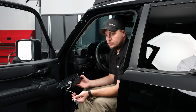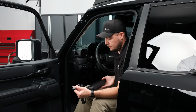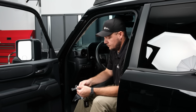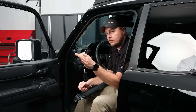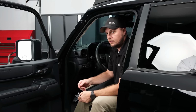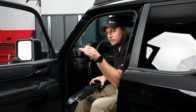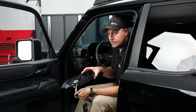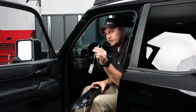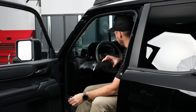All right, now that I've showed you how the crossover is going to be connected to the tweeter, I'm actually going to go ahead and disconnect it, because I'm going to show you the best way to hide the crossover away in the dash and still be able to make our speaker connections. So for right now, we're going to keep a hold of the crossover, and we're going to set our A-pillar trim with our tweeter off to the side. And we're going to move back into the truck, and I'll show you how to route the wire for this so that we can then reinstall our A-pillar.